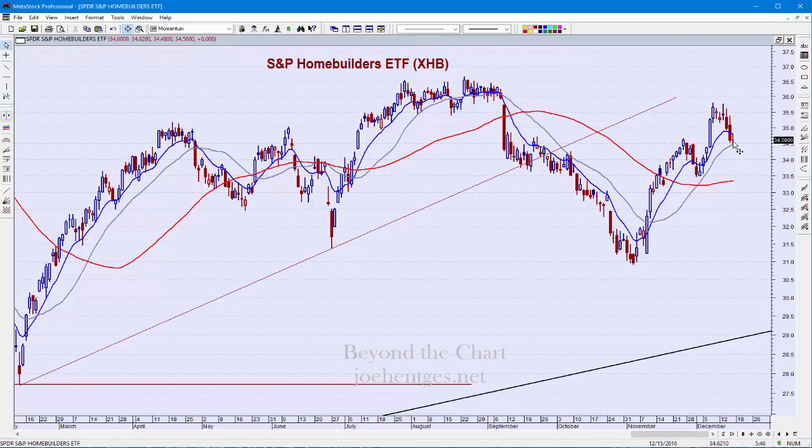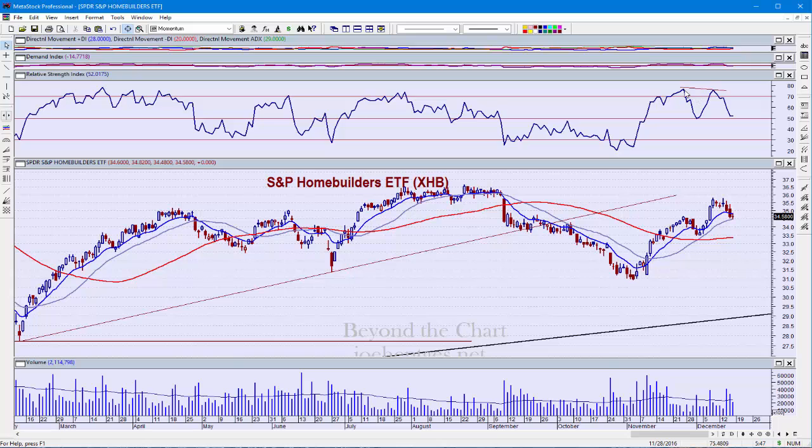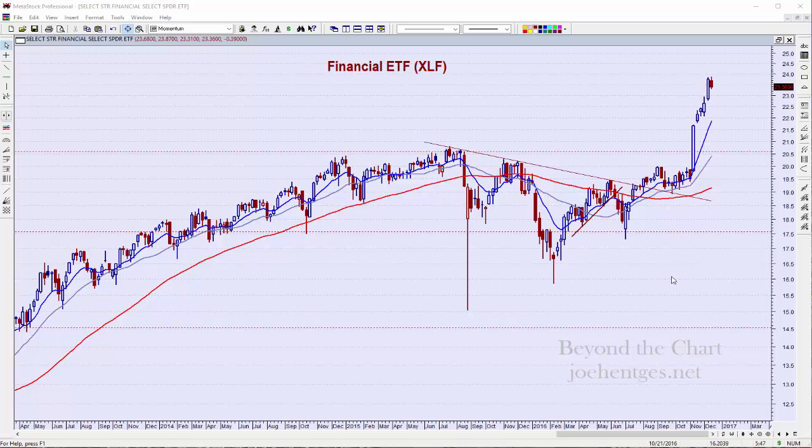You can see we've got 2 consecutive closes below the 10-day exponential moving average. Sometimes when that starts like that, you start to get a breakdown. Now, it started to happen here, but it didn't break down. It didn't break the low of those 2 bars and start to roll over. So watching to see whether that happens now. We are getting bearish divergence on the RSI for this last move that occurred on the home builders. All right, let's take a look at the financials.